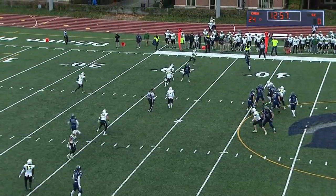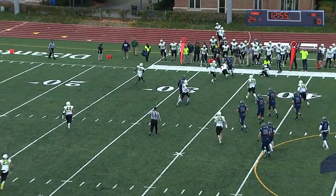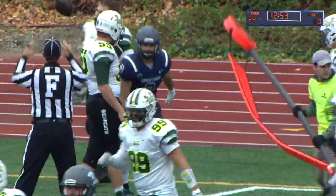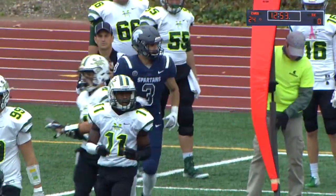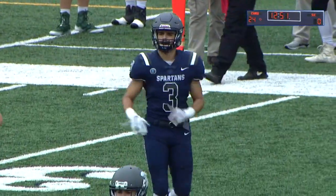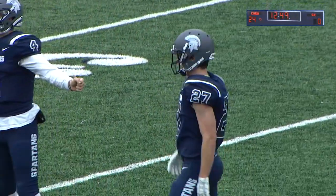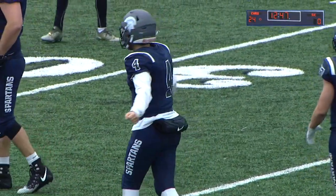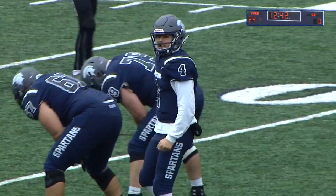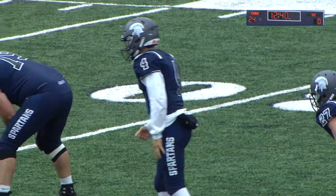Saxton takes a snap, throws out near side. That's DeFrancesco who will carry it for a gain of 7. So the passing offense at its finest today here for Case Western Reserve. The Spartans this season have averaged about 345 passing yards per game. They're right at about that mark right now.